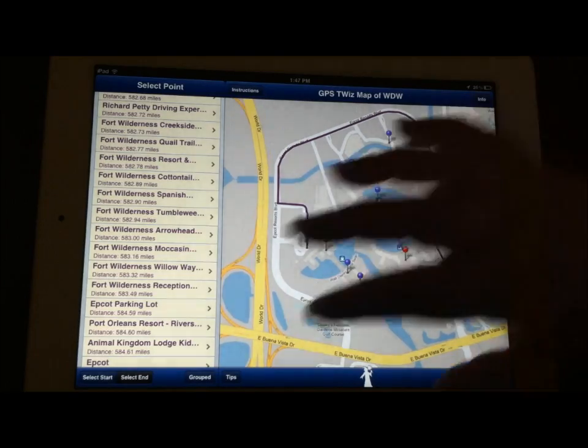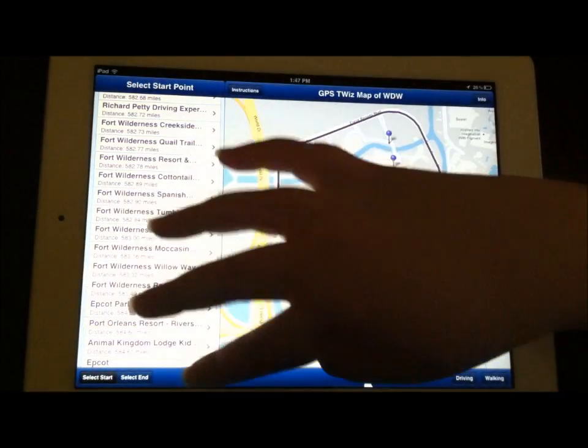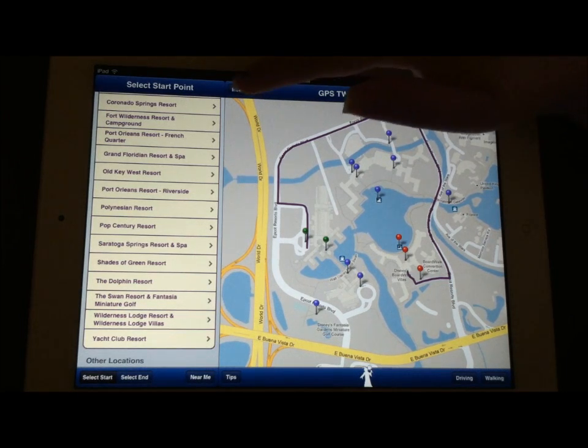I'm obviously very, very far away from this area right now. Unfortunately, I wish I wasn't. It's definitely a great time of year to be on a vacation. But I think it's just a really cool application.